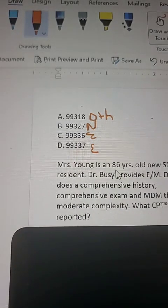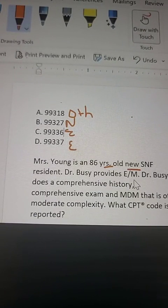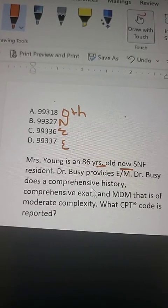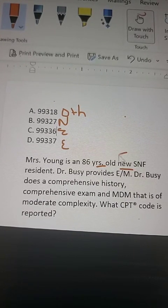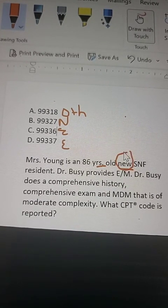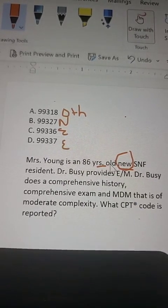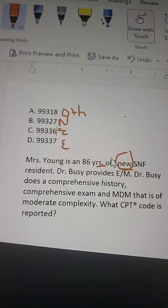So let's see. What have we got? We've got an 86-year-old new SNF patient, right? Ooh. And what are we doing with this one? It just got comp. That's it. 2 of 3 on C and D, Betty says. But when we look at our exam, it does say new SNF patient. We got a rest home visit and rest home visit. So knowing that they're new instead of established, that's why we don't assume an E&M, because you never know.